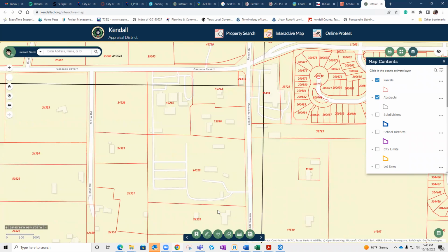But legally, what about the development plan? Do we have any kind of preliminary development plan for this 37 Cascade Caverns Road? We've not seen anything yet, Lance, but I'll let the gentleman speak to that. Do y'all have any plans for these properties yet?